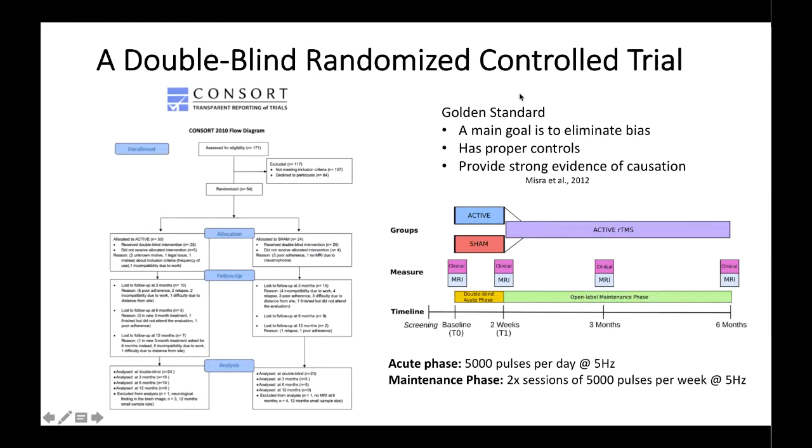So, as I mentioned, one of the really impressive things about this study, at least for me, was that it's a double-blind randomized control trial. And I actually had to look up what exactly that meant. What I found from some other papers was that it's considered to be a gold standard within clinical trials. The goal of double-blind randomization is to eliminate bias, have proper controls, for example, making sure you have a sham group and an actual active stimulation group, and providing strong evidence of causation, which again, I think is really important when we're trying to establish if there is a potential of functional connectivity, that it's actually caused by either rTMS or not. And so just on the left here, this was in the supplement of the paper, but I thought it was really interesting to follow for those who might also not be familiar.